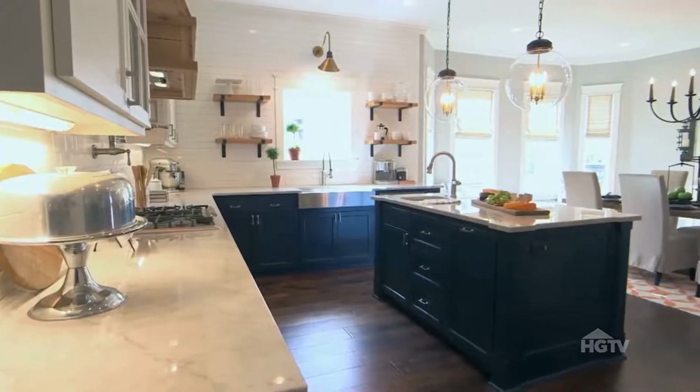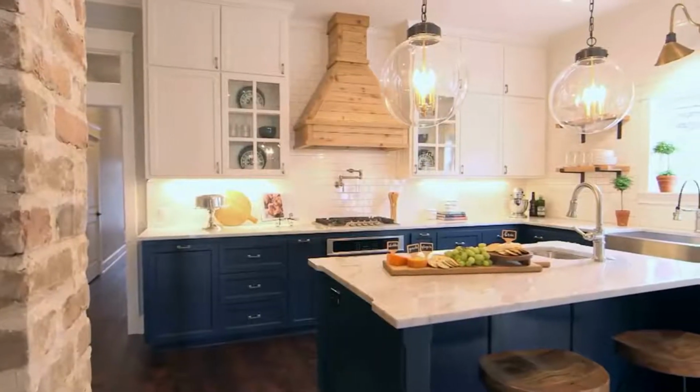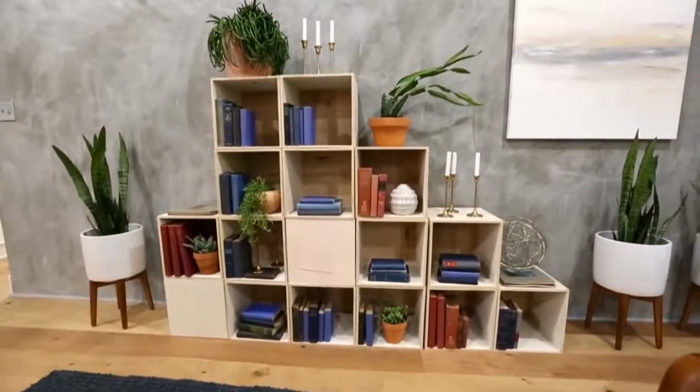I think this kitchen is fun because there's a lot of mix and match going on. You've got a mix of metals, you've got some brass, you've got some stainless. We also did a really fun play on color, so I feel like when you see this kitchen, it's just packed with character. A fun design element that we incorporated in this modern project were these really simple boxes.